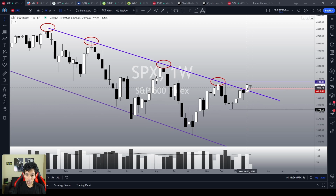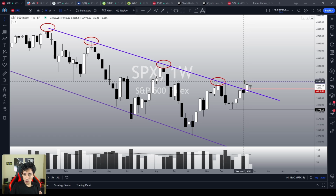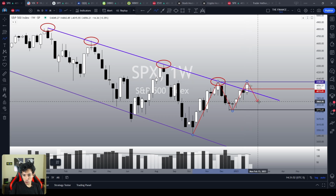If we see a false breakout from this descending channel, and after retesting this resistance around 4100, the S&P might trigger a double top chart pattern, right? Do you guys can see? We might trigger a possible double top. Of course, this double top was not triggered yet. If it does, I believe the S&P will drop to much lower price levels.